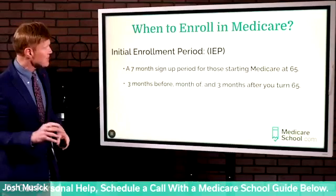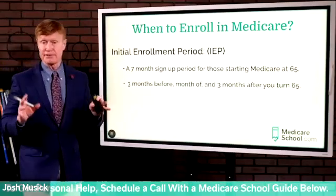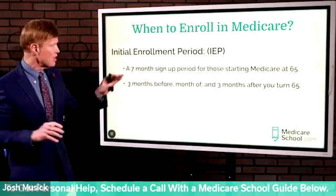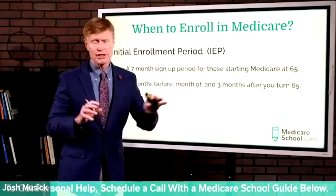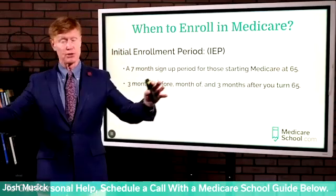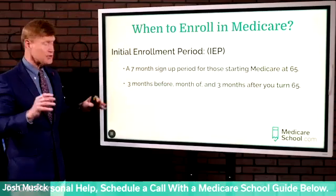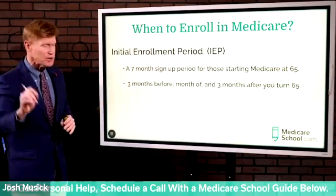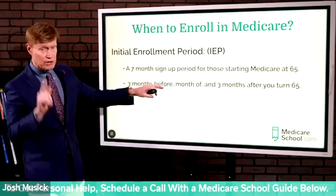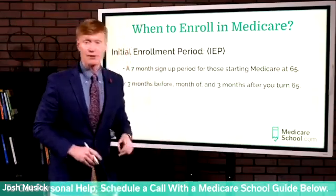So let's look first at this initial enrollment period. This initial enrollment period is very specific. It is 7 months for you to sign up when you're going to start Medicare at 65. Now, again, not everyone's going to start at 65, but those of you that are going to start at 65, this is when you must enroll. Those 7 months are very specific for your birth month. They're 3 months before you turn 65, the month you turn 65, and then 3 months after you turn 65.